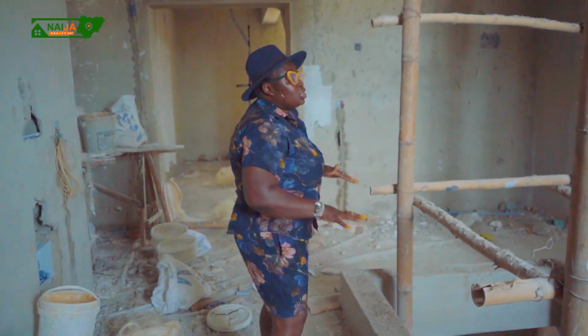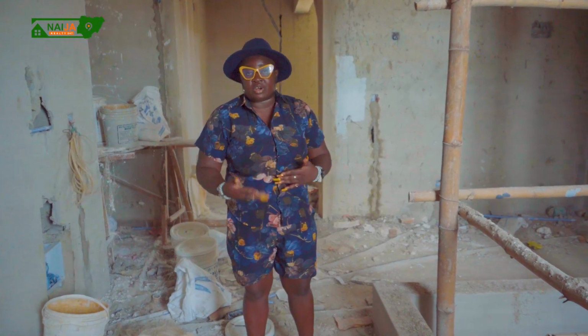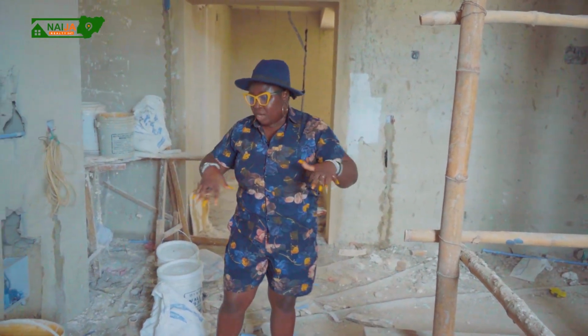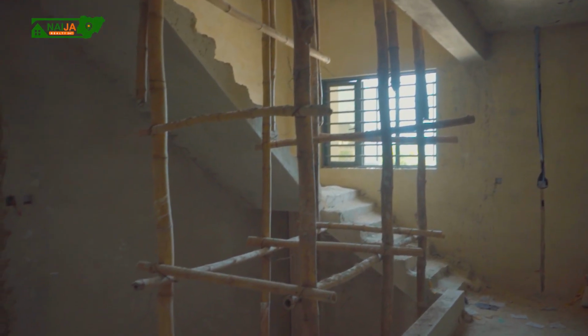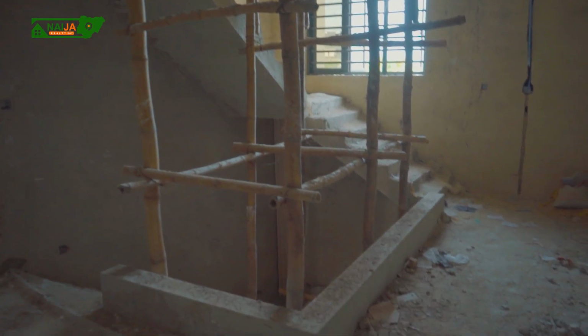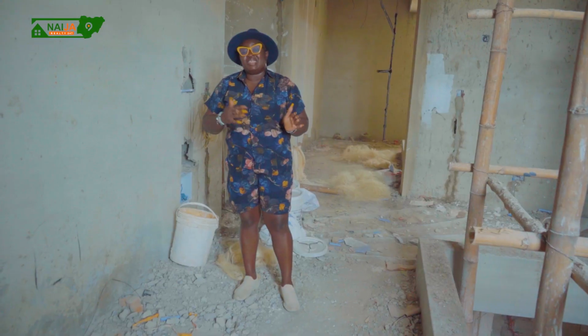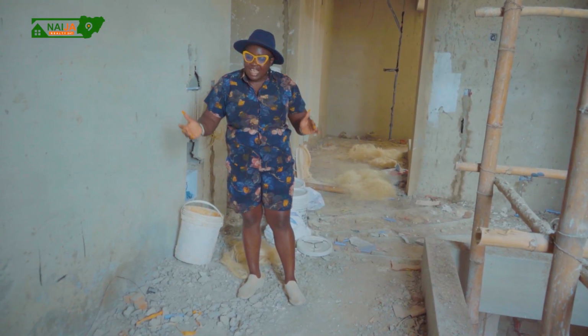So this apartment is on 4 floors. The ground floor, first, second, and third. So the third floor is where I just came down from, and this is the second floor. Now, if you look at this second floor right now, you see the space. I mean, look at how wide this lobby is. This makes a lot of sense. I like the fact that this lobby is this spacious. I mean, it gives ample room.